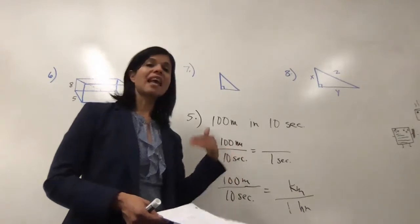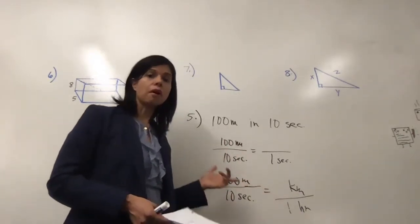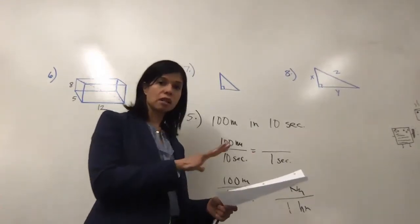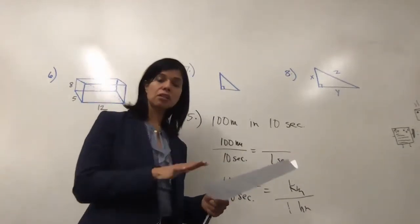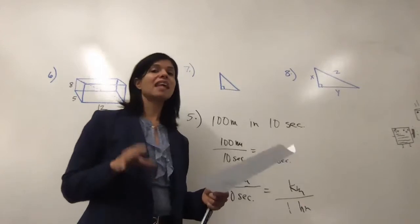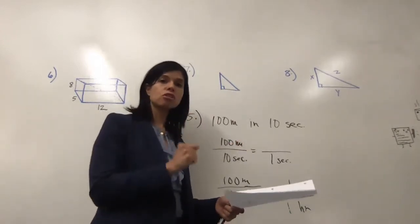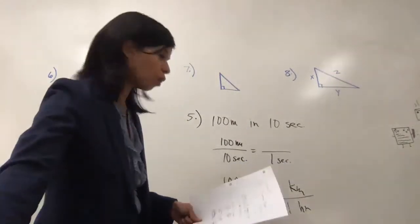Well, if it takes 1,000 meters to make 1 kilometer, then what fractional part of meters do I have? And to solve that, you would just take your 100 divided by your 1,000, okay? 100 meters is what you have, and 1,000 is what you need to make 1. So that would give you the proportion that you need. And that turns out to be 0.1.